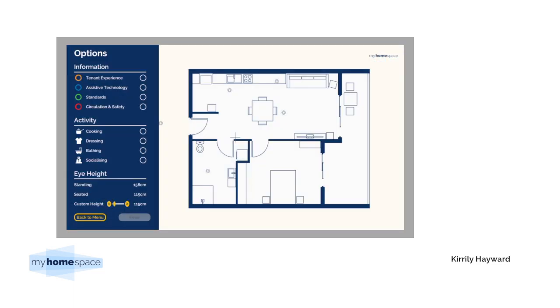When I get to the floor plan view, I set my eye height to when seated in the wheelchair. This allows me to explore through the spaces using my typical line of sight and helps me to think about joinery, fittings and fixtures and my access to them. It also helps me to think about potential personal health and safety aspects.